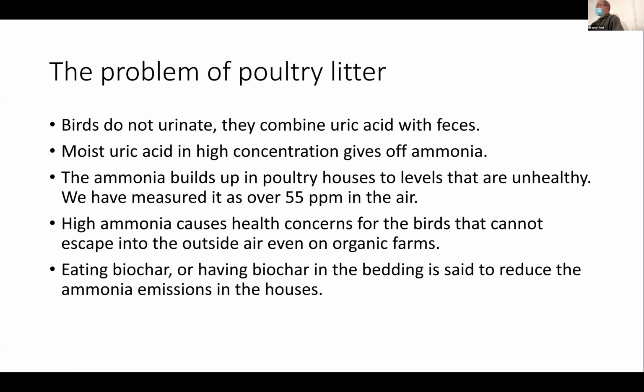This uric acid then builds up in the poultry house and it begins to give off ammonia. The ammonia that builds up is pretty unhealthy. And I have a student right now who's going into one of the houses that we're working in with an ammonia meter, and it gets up to approximately 55 parts per million inside the house. The disadvantage of this for the birds is that they have to live in it 24 hours, and humans can just go in there for 5 or 10 minutes and check them out and then leave.